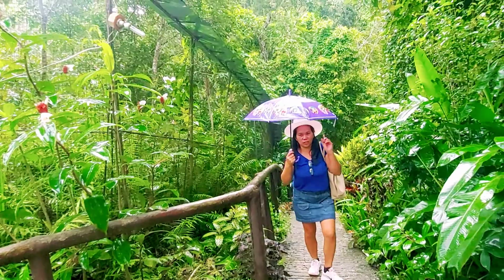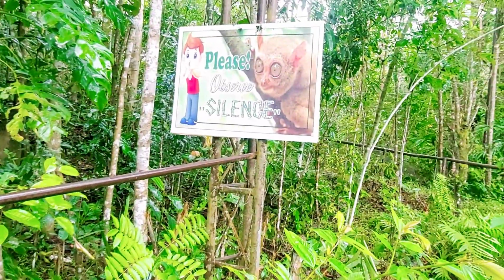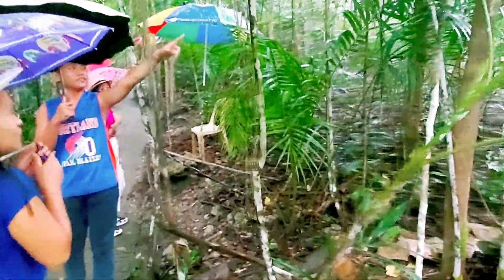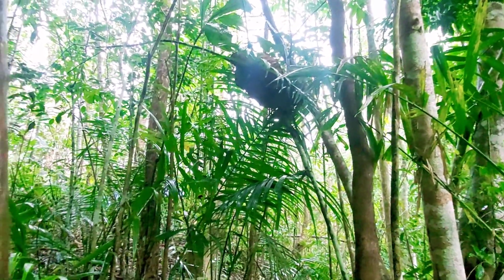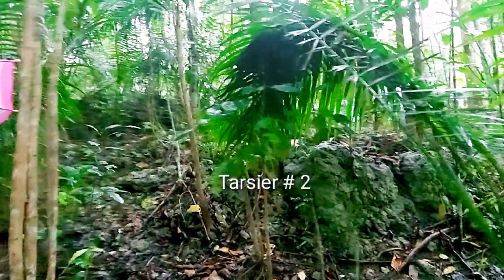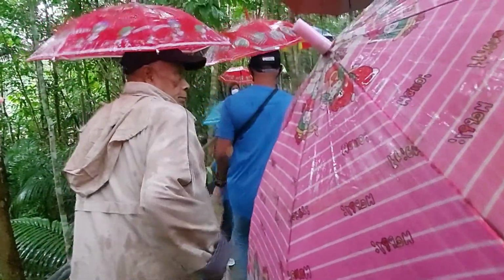The whole tarsier conservation area. Please observe. See, umbrellas are one to one.